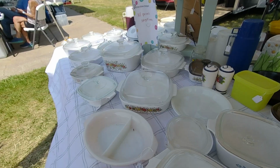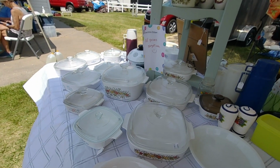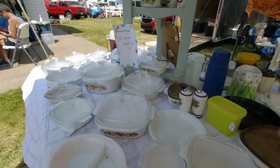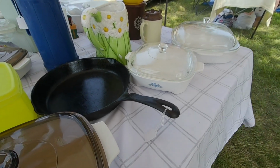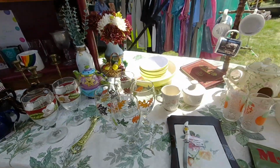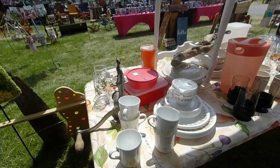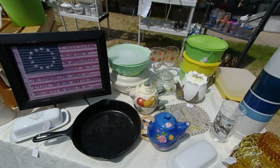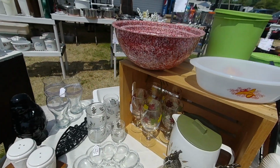Couldn't resist that. And here's some more Corningware dishes. And we're going to try to do a Pyrex video pretty soon so we can show you a lot of different patterns that they have out there and the years it was made. So stay tuned for that because hopefully we'll be doing that very soon. We're kind of working on that now. We're trying to get lots of footage of different Pyrex pieces to put in it.